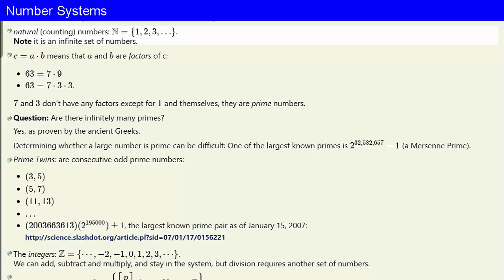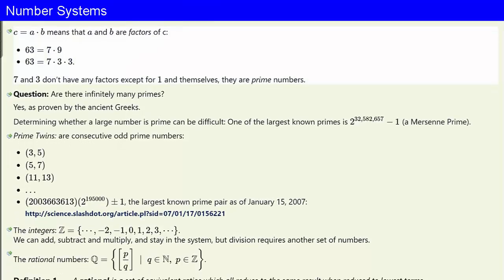and the set of counting numbers consists of the numbers 1, 2, 3, and so on forever. The first thing you notice is that we end up with an infinite set of numbers. They go on without end. When given a counting number, a natural number, when you write c equals a times b, that means that a and b are factors of c. For example, 63 is 7 times 9.